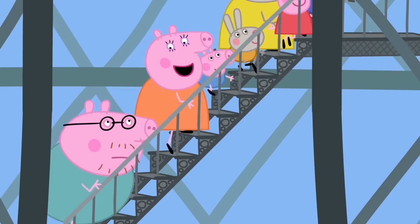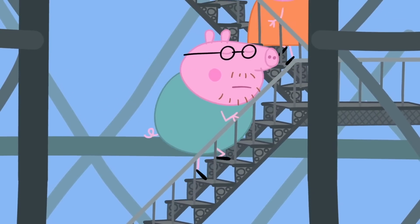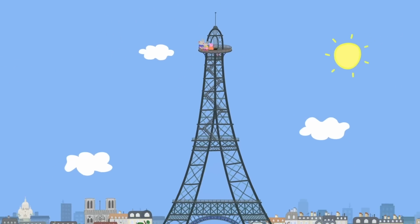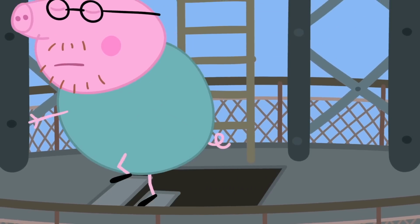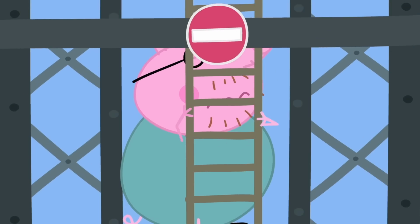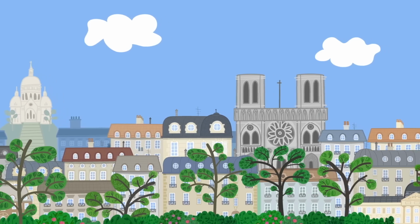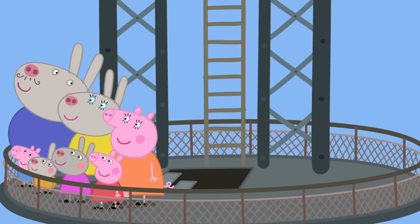If you feel dizzy, Daddy Pig, just close your eyes. Okay. This is as high as we can go as visitors. Let's look at the view. Ooh! These steps are going on forever. Oh dear, Daddy Pig is not looking where he is going. He is climbing up and up and up. What a wonderful view of Paris. It's lovely. Yes. What do you think, Mr. Pig? Mr. Pig?